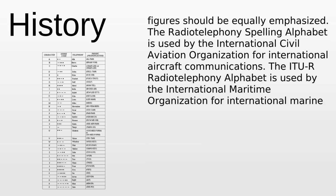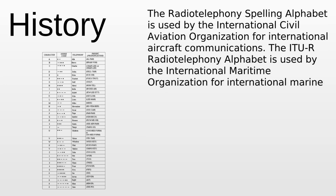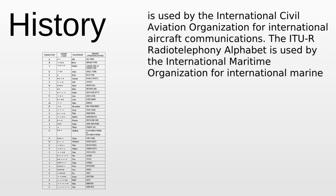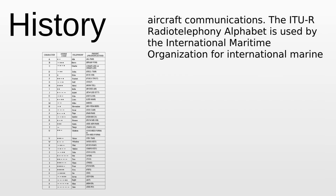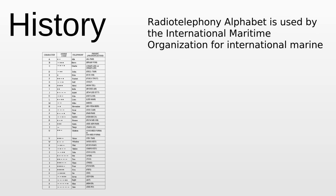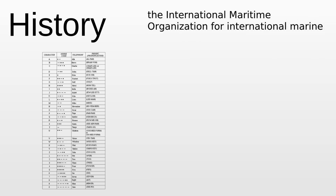The radiotelephony spelling alphabet is used by the International Civil Aviation Organization for international aircraft communications. The ITU-R radiotelephony alphabet is used by the International Maritime Organization for international marine communications.